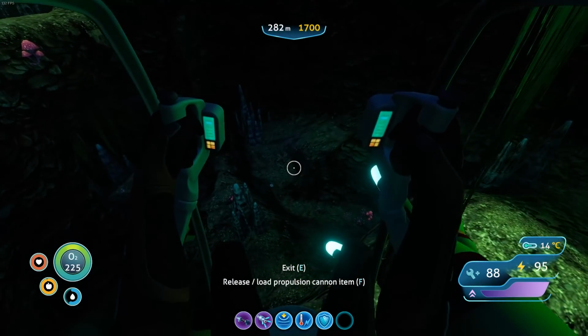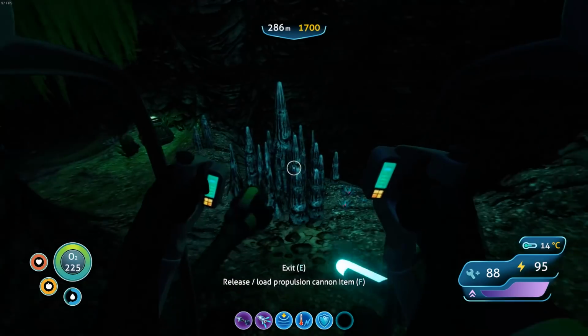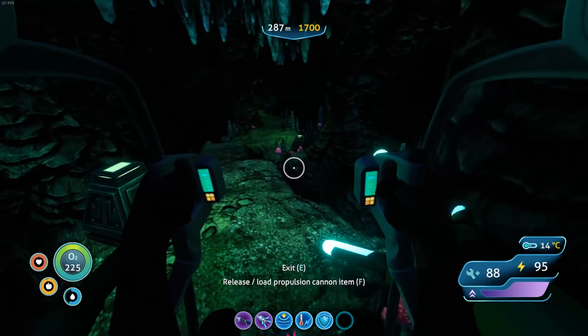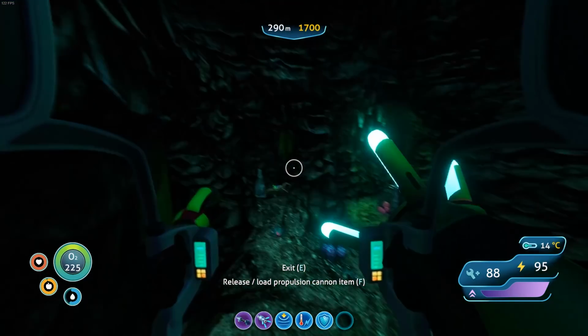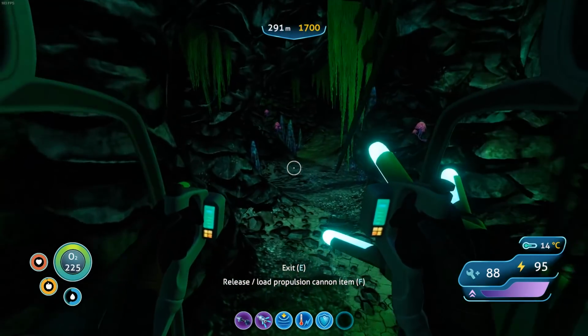So that's going to require leaving the prawn here and taking my sea glide back to the base and building a beacon and coming back that way. It's going to be a bit of a thing. Hopefully we're not too far. Where is it? 1,500 meters. We're pretty far.